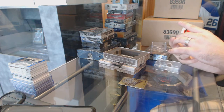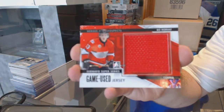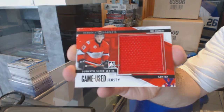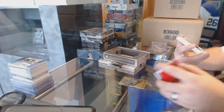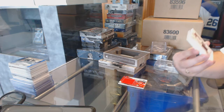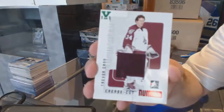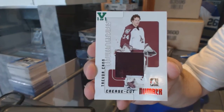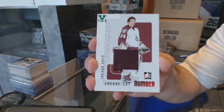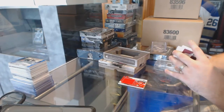We've got a Subway Super Series purple 101 stamp for the Vancouver Canucks, Bo Horvat. I will need help from the team on this one. Between the Pipes, green 101 stamp, crease cut number, Trevor Can. Does anyone know who Trevor Can is for? Avalanche, thank you.